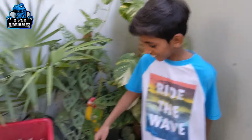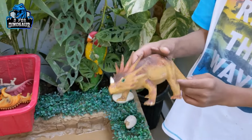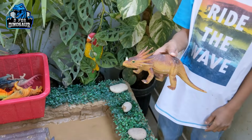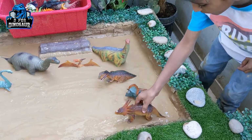Yes, Shiraz, what do you have? Shiraz has, wow, Centrosaurus. He has one horn here. And Centrosaurus is also a big herbivore dinosaur. You can place him anywhere you like. And Shiraz found a lovely place.